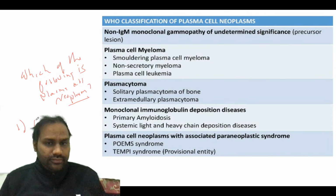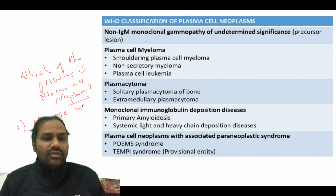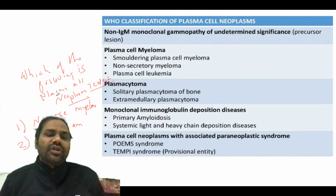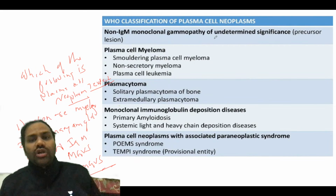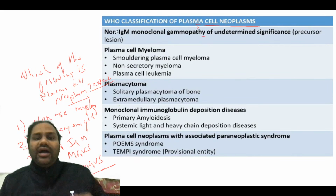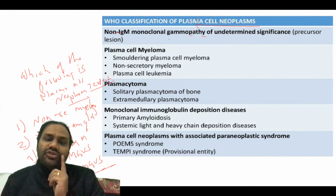Option 1, non-secretory myeloma. Option 2, primary amyloidosis. Option 3, non-IgM MGUS. Or option 4, IgM MGUS. Basically you should say except: all of the following are plasma cell neoplasm except IgM MGUS. IgM MGUS is not a plasma cell neoplasm. This you need to remember.